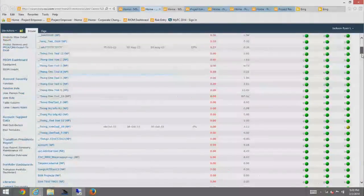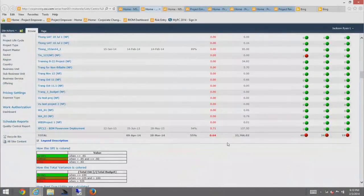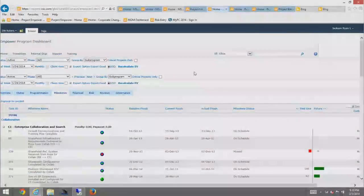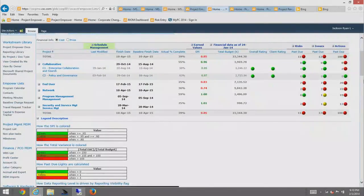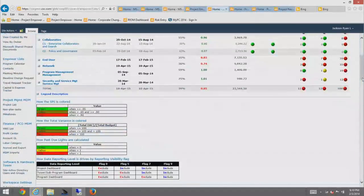This is a staging environment. Let me show you. This is just an example of the thresholds we use to color our data. Okay. Anything else?